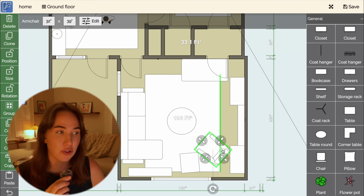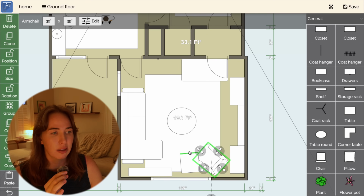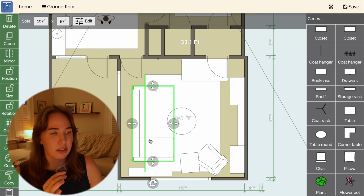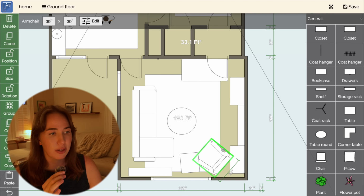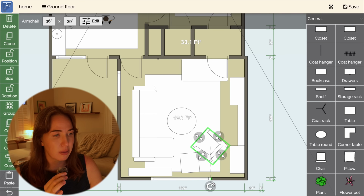I can move the couch all the way back and I could put the chair in the corner, but then everything is super spread out. So I want to really bring all of the seating elements closer together so that we can really gather around this round coffee table and create a sense of place.